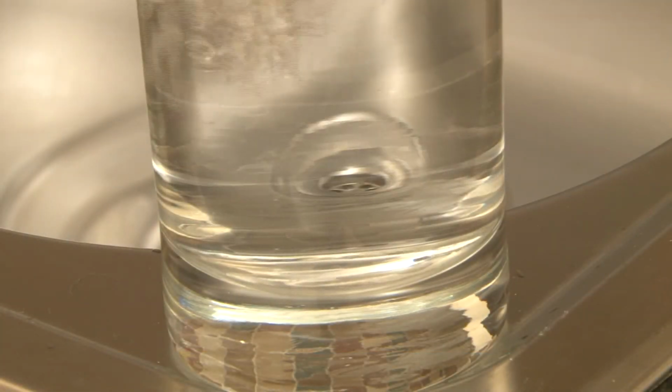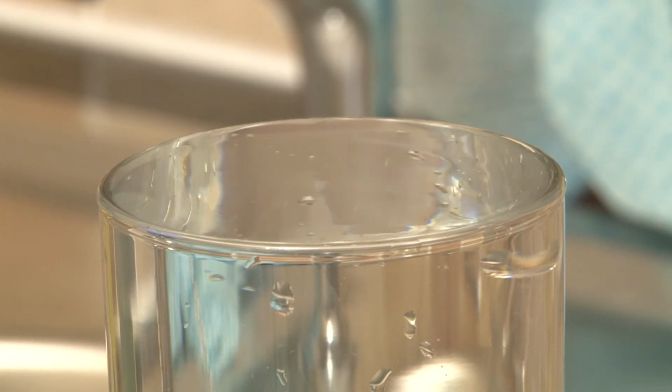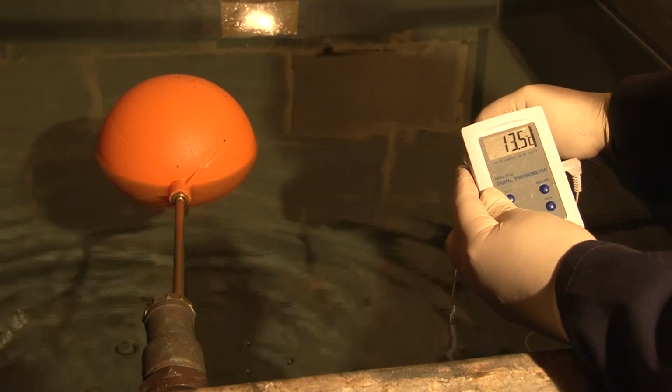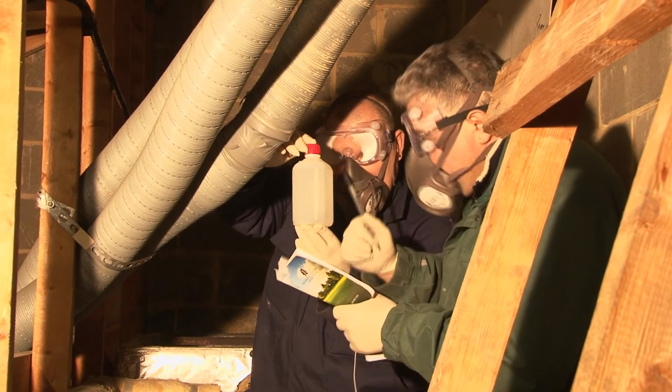Drinking water should be clear and bright. If it's discoloured, cloudy or has an unusual smell, you should contact your water supplier. We carry out regular quality checks of all stored water within our blocks.